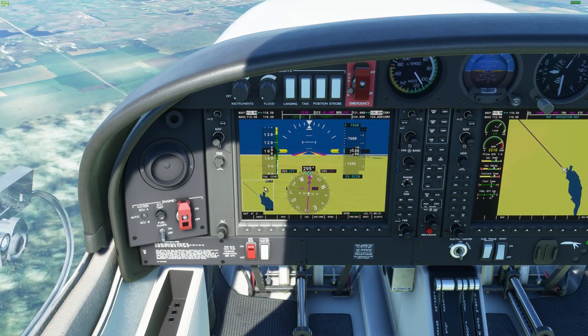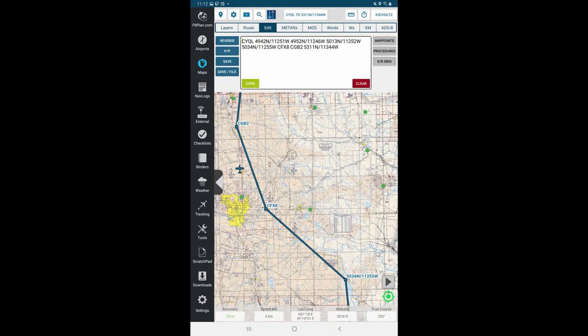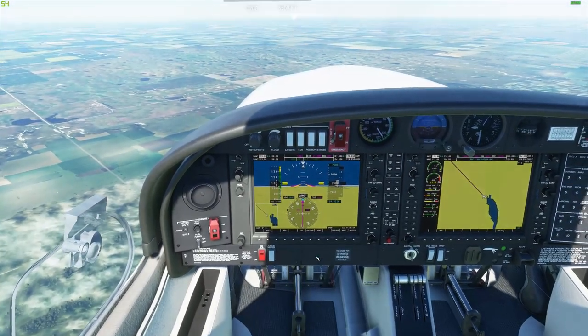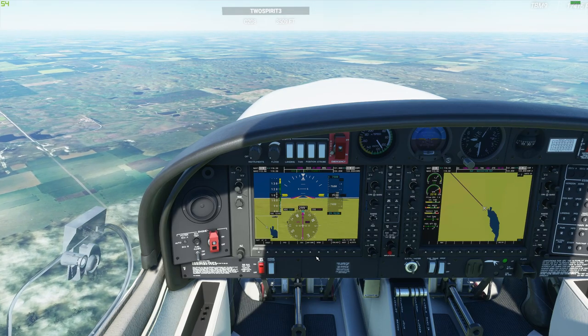Here we're just going to use the direct view and the GPS just to make sure we're staying on course. I know some people might think that using a GPS isn't true VFR, but I can honestly not tell you the last time I flew an airplane that didn't have some kind of GPS installed.